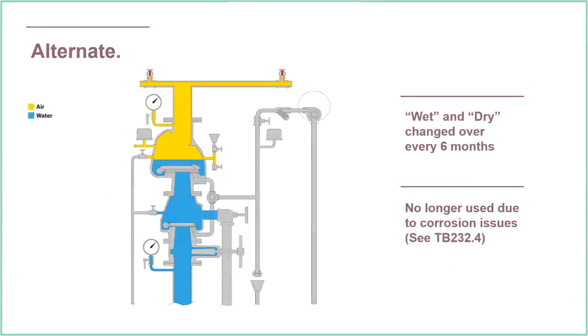This here is an alternate alarm valve, and it's a bit of an ugly brute, isn't it? So here we've got a wet and a dry alarm valve, and they're kind of stacked one on top of each other. The idea is that in the warmer summer months we can set it on wet, and when it gets cold, we can swap it over and put it on dry instead. So we kind of get the best of both worlds.